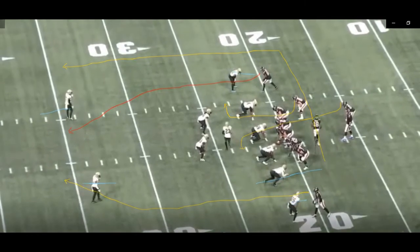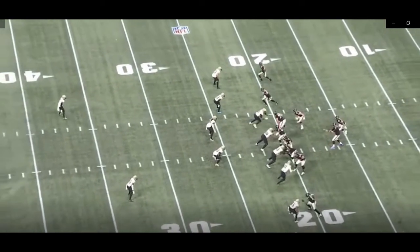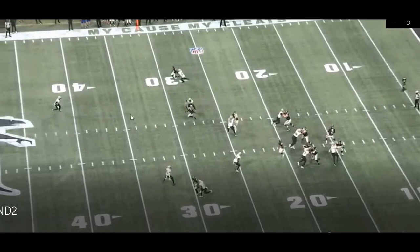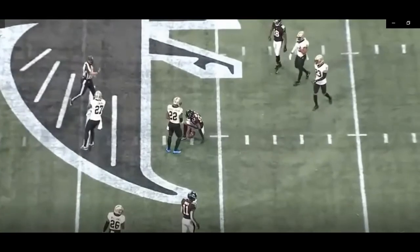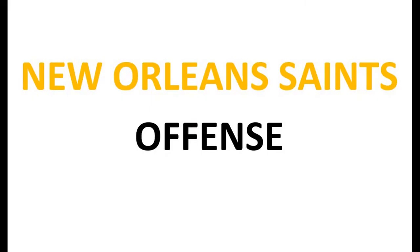And there's the motion across. Outside, again, man across the board. And this receiver versus this defender does a nice job crossing face to the middle of the field. That's where the vulnerability is. He wins across the face. Quarterback puts it on it. He makes a nice reaching back catch for the completion and the big gain.